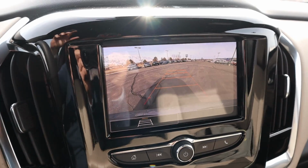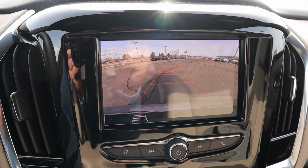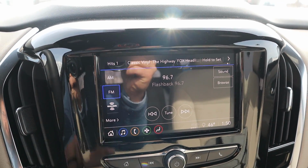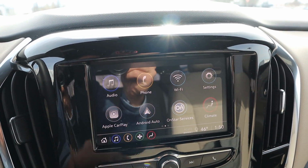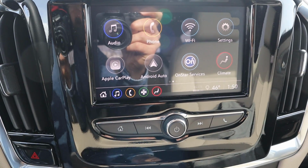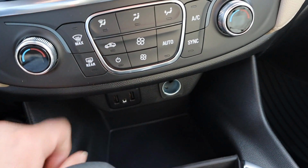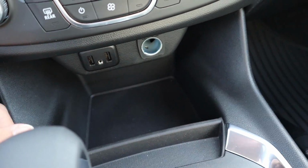And then in reverse, we do have a backup camera with trajectory lines that turn with the steering wheel. Resolution on it's solid. And then as for the rest of the infotainment system, pretty quick response time. Overall, you've got Apple CarPlay and Android Auto, and then some physical controls here at the bottom. Dual zone climate controls with this as well. And you can see all the charging ports right here, and then storage up front.